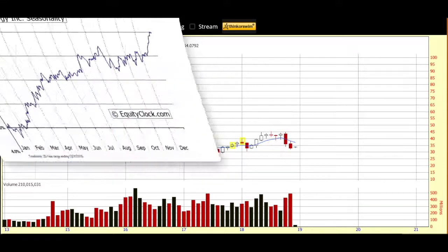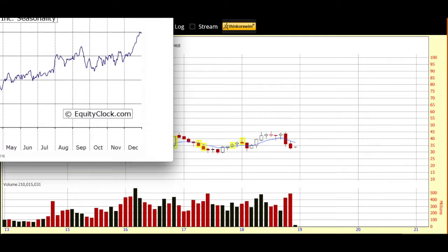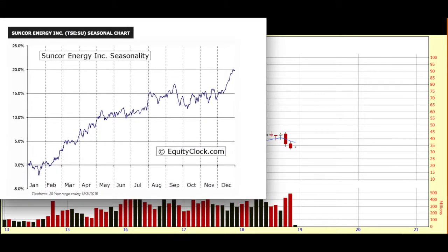As well, you know me, I also like to have seasonal favor with my new watch list pick, and for that I go to equityclock.com, a really, really excellent site. I refer to this site all the time. And here's the seasonal chart for Suncor. You can see that it has seasonal favor at this time of year. No guarantee that happens again this year, but always a good data point to know.